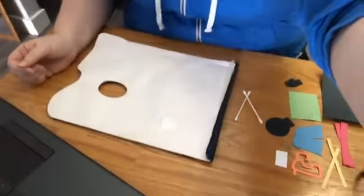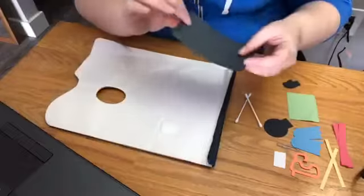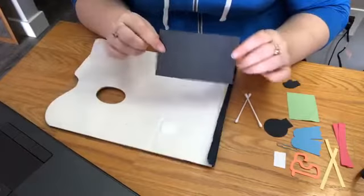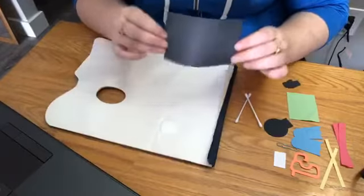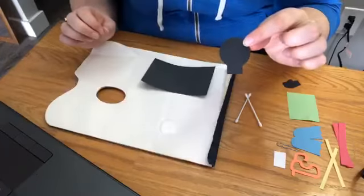And I'm going to tilt this down so that I can show you all the pieces and how to put this together. So let's all the way down here. All right, so what I have is we have the body. This is the scuba suit. We have the head.